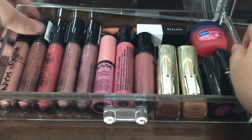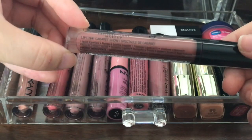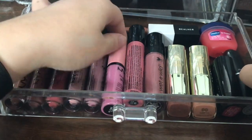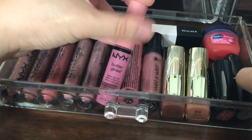Out of all of them, I think my favorite is this one in the color Carabet Show, probably out of all of them. I really like that one. But I have all my NYX Lingeries. I have the NYX Butter Gloss in Eclair. I love this. I love this.